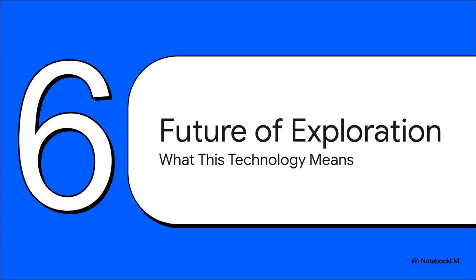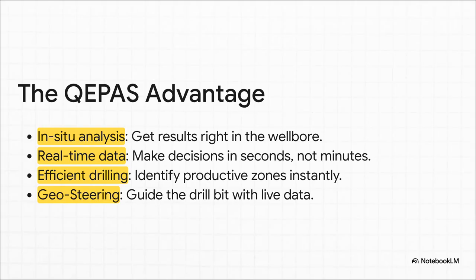So, what does a tiny fork from a watch that can hear a gas's fingerprint actually mean for the real world? Well, the implications for finding energy are pretty significant. The advantages are huge. Because you're getting analysis right there in the wellbore, engineers get real-time data. This lets them make critical decisions in seconds, not minutes or hours. That leads to way more efficient drilling because they can instantly identify the sweet spot of a reservoir.